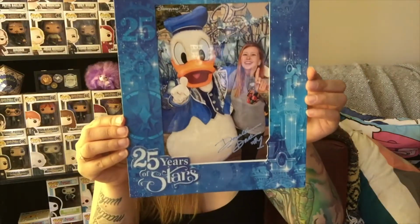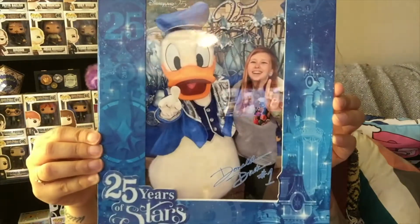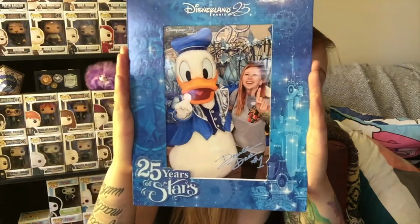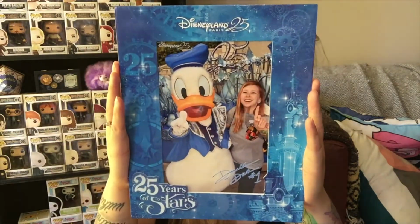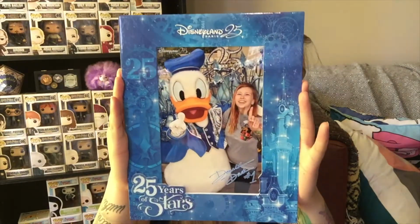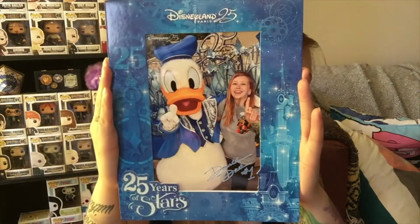So it's a 25th anniversary frame and then it's me and Donald. Sorry for the glare. I'm sure you can still see it, but the 25th anniversary frame, Donald's in his 25th anniversary outfit, and of course Donald Duck is number one, and that's what this picture represents.